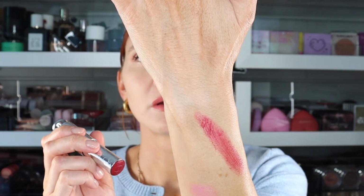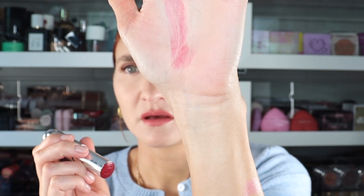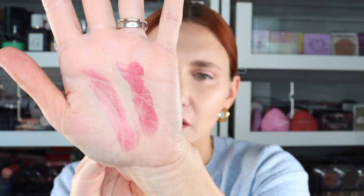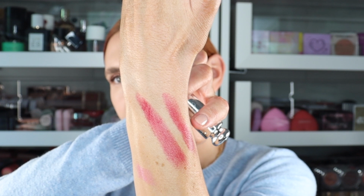Next, let's do 006 berry. And let's do that same technique. Hand swatch. Arm swatch. Okay. I don't think I'm making it up. There's a massive difference. We're gonna do this one more time. I'm gonna make sure I'm applying the same amount of pressure. Okay, I do think it is pH adjusting, because look at that. And then look at this. Again, let me know in the comments. Maybe I am just buying into the marketing of this.